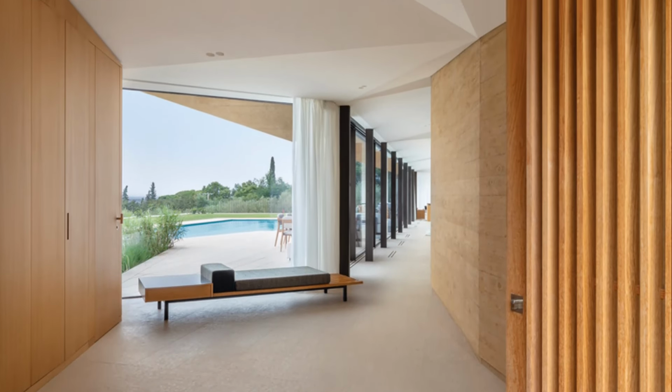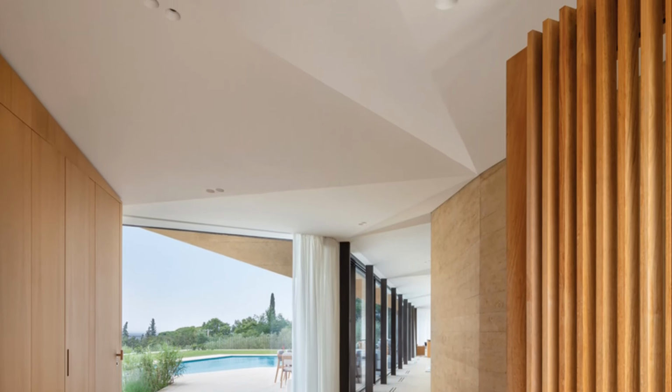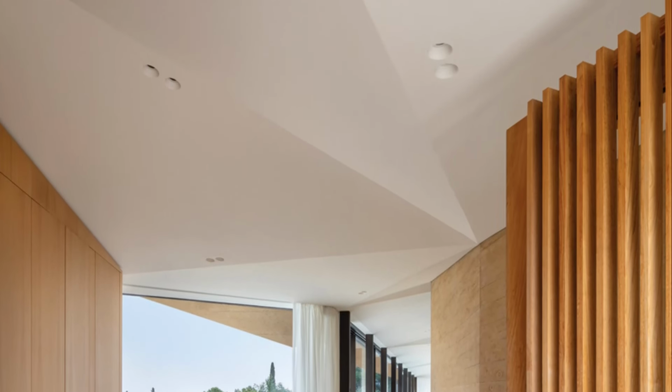The lower wing is conceived as a street corridor, activated by a reading room and bedrooms that open directly onto the landscape.